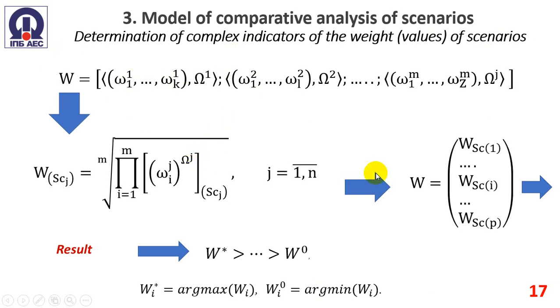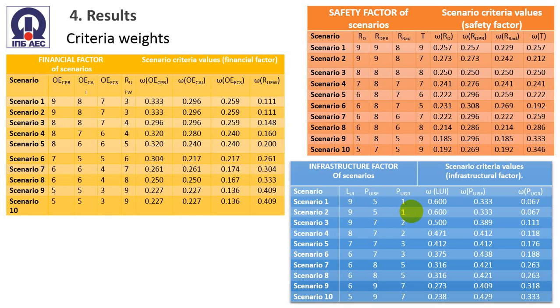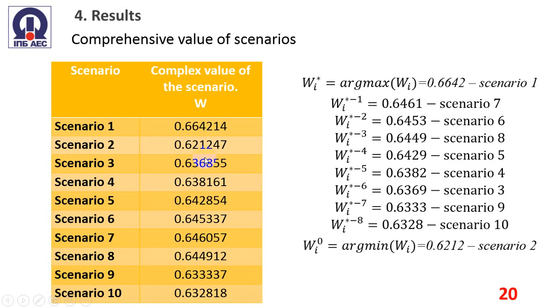On its basis, a vector of complex weight values of scenarios is determined using the geometric mean weighting formula. The result is the ranking of scenarios by value from argmax to argmin. The following slide demonstrates the practical implementation of the model based on a peer review of the factors and criteria, evaluation of the factor weights, assessment of the weighting coefficients of the factor criteria, and comprehensive assessment of scenarios and their ranking.